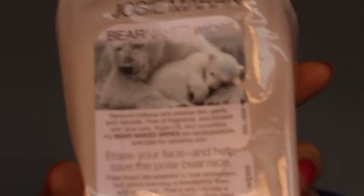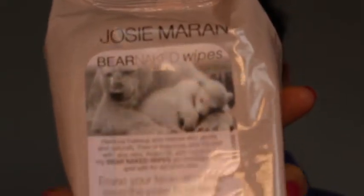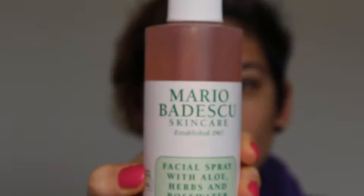So for today's look, we'll be doing some full glam on my partner Nadia. So we are starting off with some Josie Maran facial wipes, and I'm just doing that to refresh her face a little bit. Next we'll be going in with some Mario Badescu facial spray with aloe vera and rose water. So that is just a nice hydrating spray. And next we'll be going in with the Napoleon Perdis face renewal serum, and I'm just going to be putting that on all over her face.